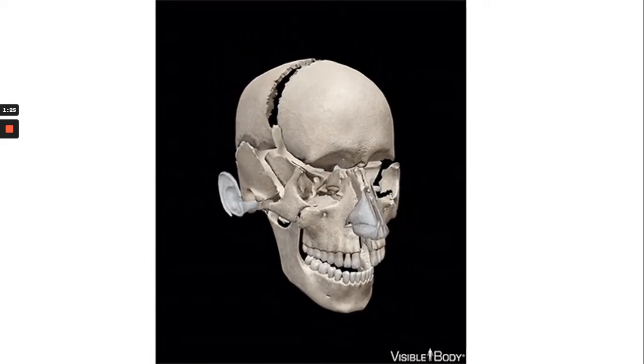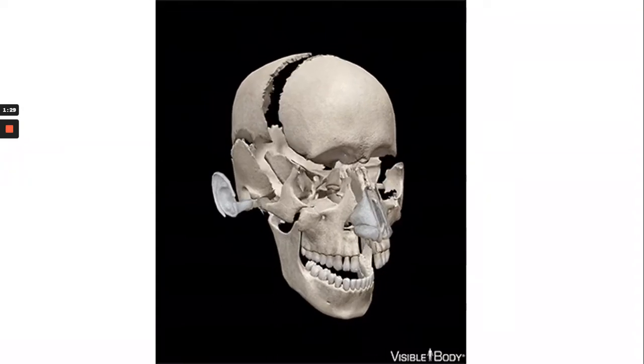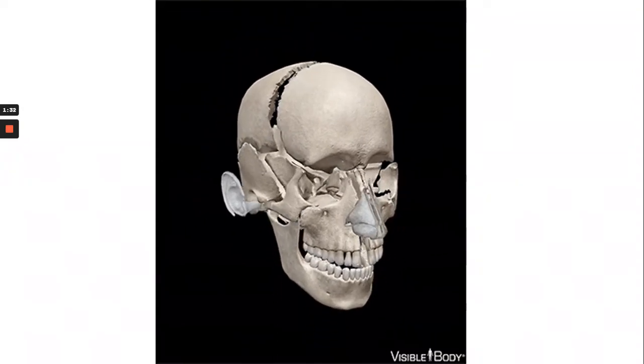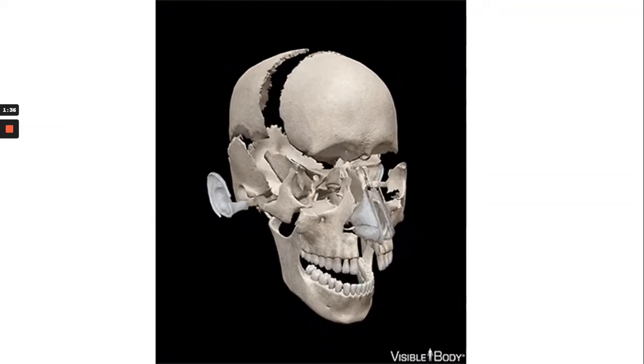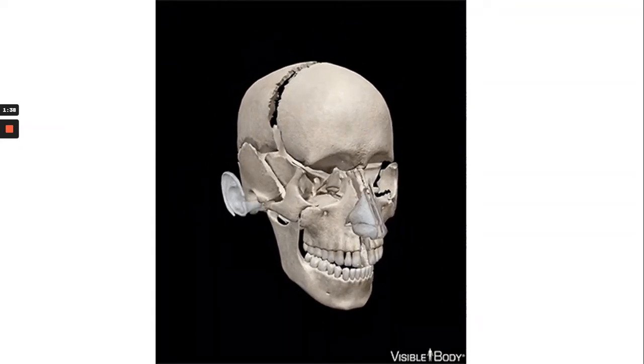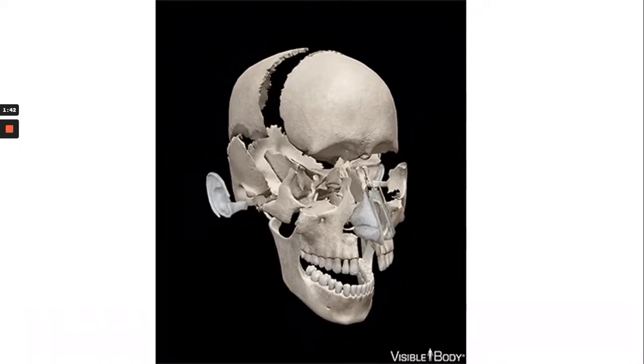The skull. The skull is made up of cranial bones, bones that surround and protect the brain, and facial bones, bones that form the eye socket, nose, cheeks, jaw, and other parts of the face. An opening at the base of the skull is where the spinal cord connects to the brain, also called the cranium.